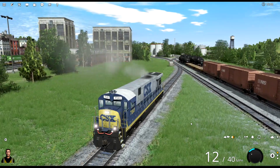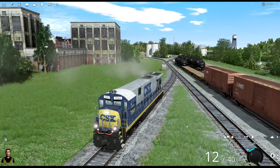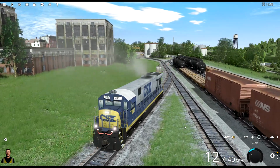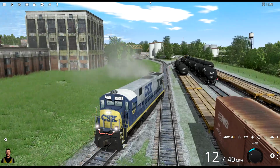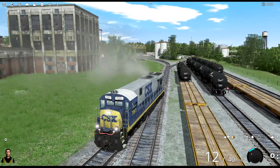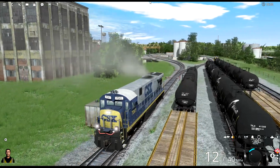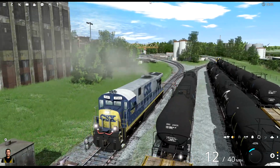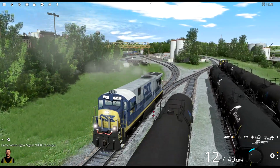These C30-7s, I am like 98% positive they don't make these anymore, but I was watching a video, I think it was DH Trainz or somebody else who's doing live rail fanning, and they had two C30-7s that were still working on some little minor railroad somewhere. It's kind of cool to see them.